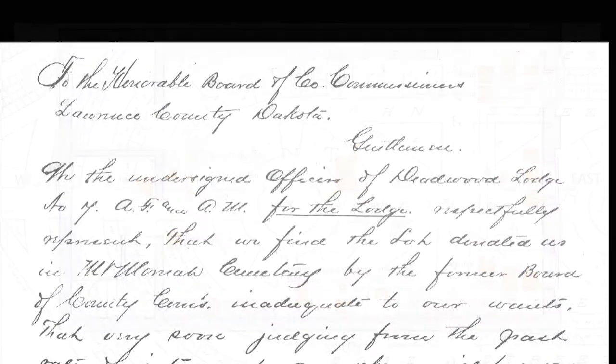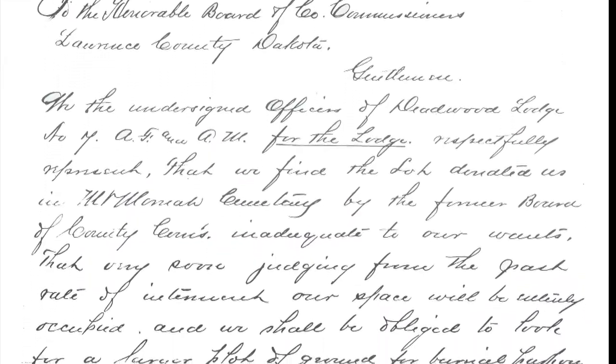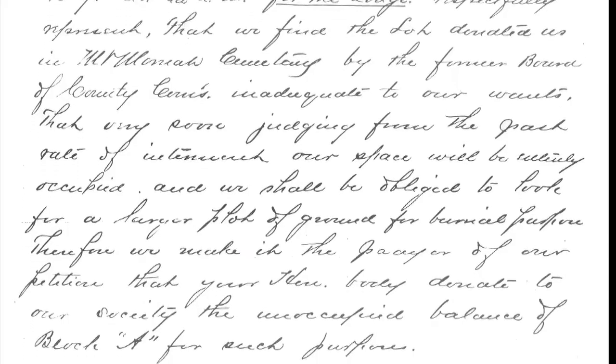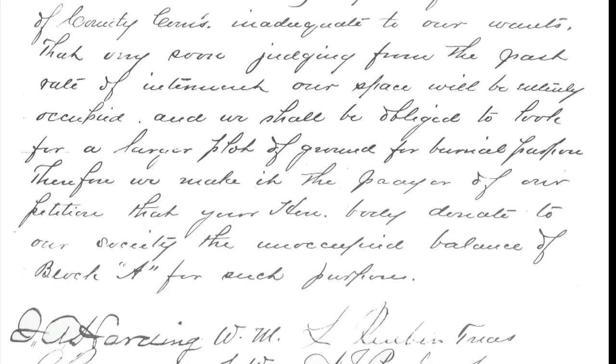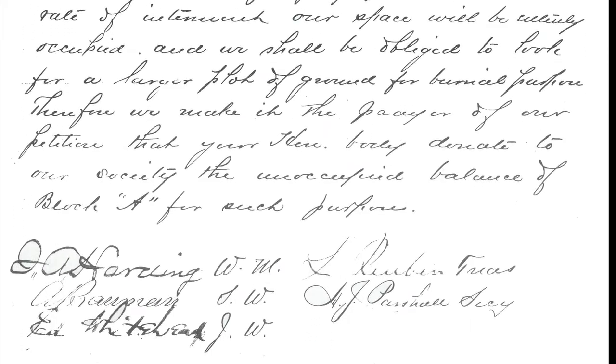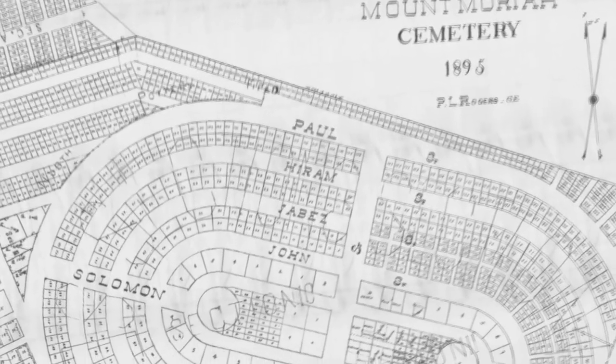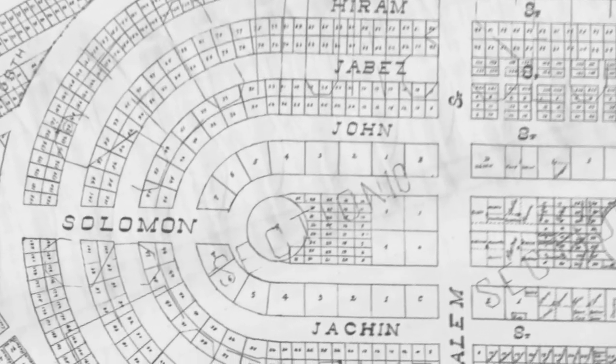In 1887, the Deadwood Masons purchased 1.5 acres in the center of the cemetery, more specifically lots 1 through 7 and A through E, for the burial of their brethren. After replatting the cemetery in 1895 by land surveyor P.L. Rogers, Section 10 became recognized as the Masonic section.